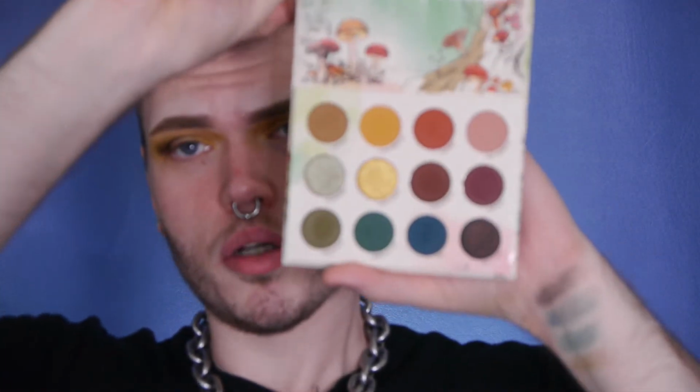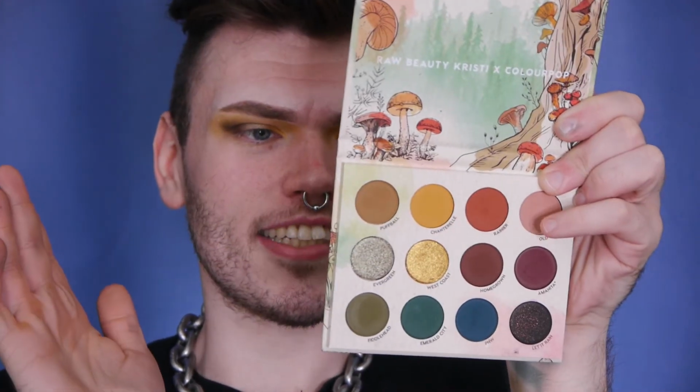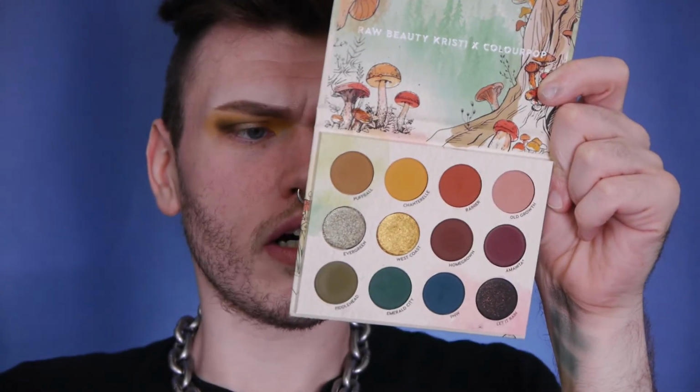But as far as first impressions go, I really enjoy this. I really enjoy the color story. Wow, I almost said Chantilly. Chanterelle shade is really pretty. I like Fiddlehead. I'll have to play with it a little more. I'm going to try all these as well.